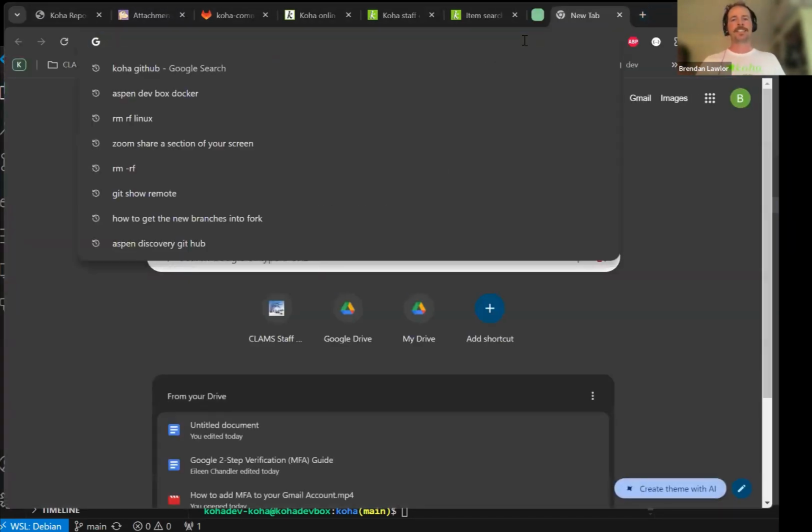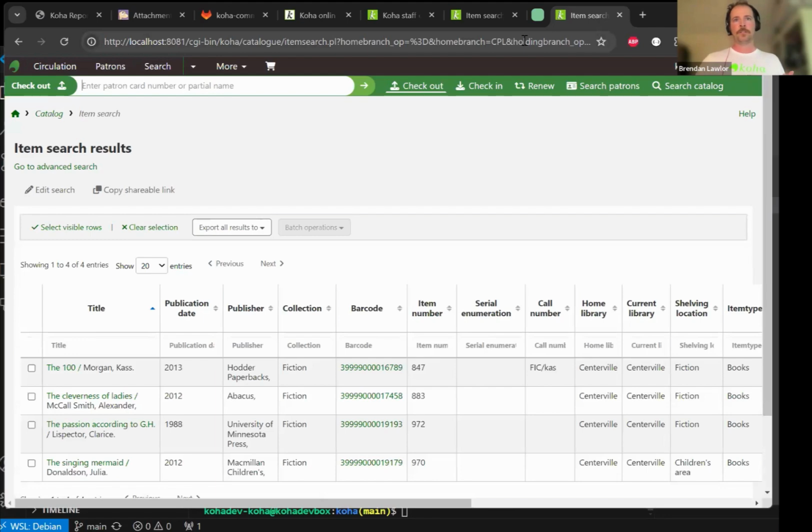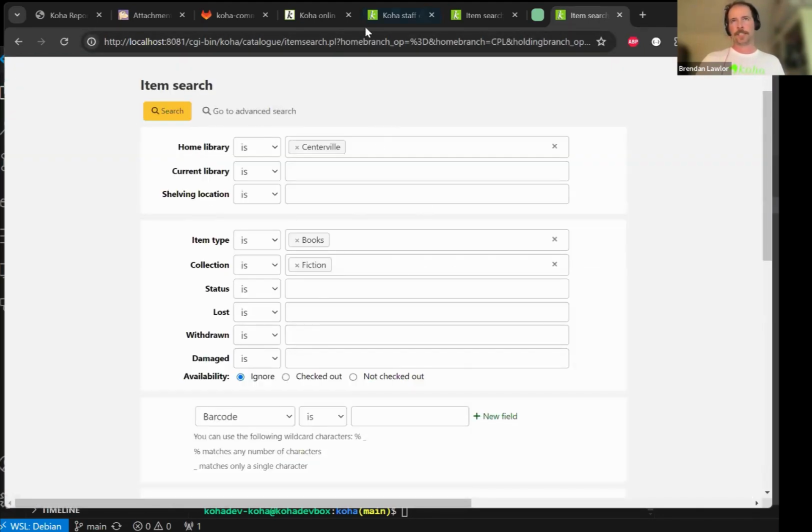and this patch still needs a tiny bit of work. There's one problem with it, but now when I share the link, it will do the search and it fills the form for you when you paste it in there. So that's my latest thing that I've been working on. Still need some work, but I'm hoping that it will be in the 24.11 release.